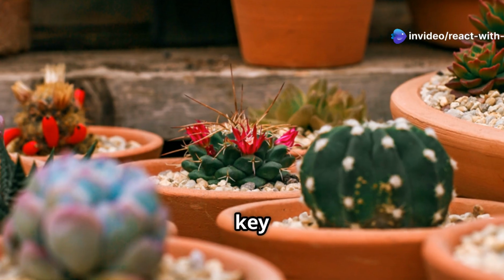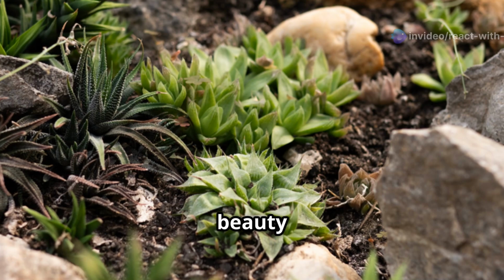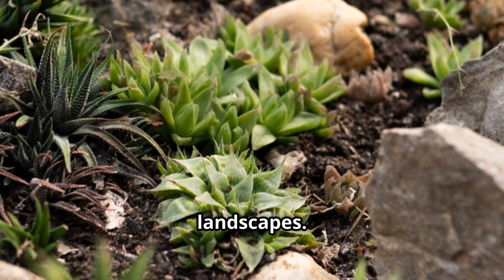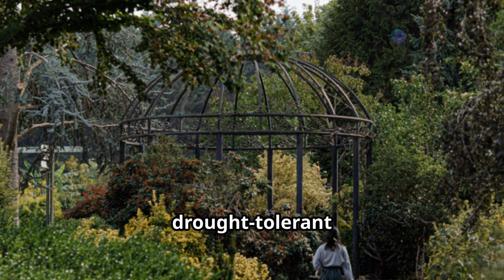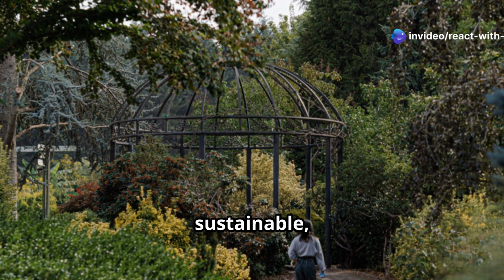These plants hold the key to transforming our gardens into water-wise wonderlands. They teach us that beauty can flourish in adversity, creating sustainable and stunning landscapes. Let's discover the secrets of drought-tolerant gardening, exploring the benefits and design principles for sustainable, beautiful gardens.